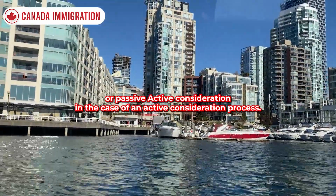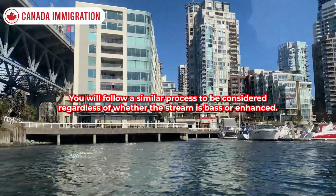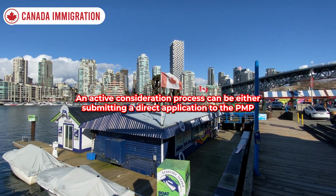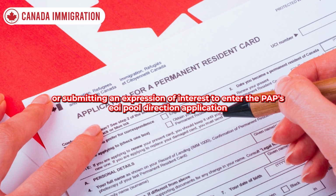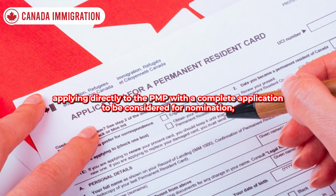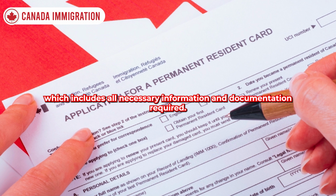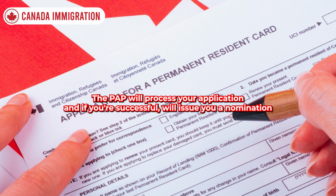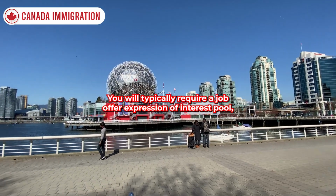Active consideration. In the case of an active consideration process, you will follow a similar process to be considered, regardless of whether the stream is base or enhanced. An active consideration process can be either submitting a direct application to the PNP or submitting an expression of interest to enter the PNP's EOI pool. Direct application: applying directly to the PNP with a complete application, to be considered for nomination, which includes all necessary information and documentation required. The PNP will process your application, and if you're successful, will issue you a nomination. To be eligible for a direct application stream, you will typically require a job offer.